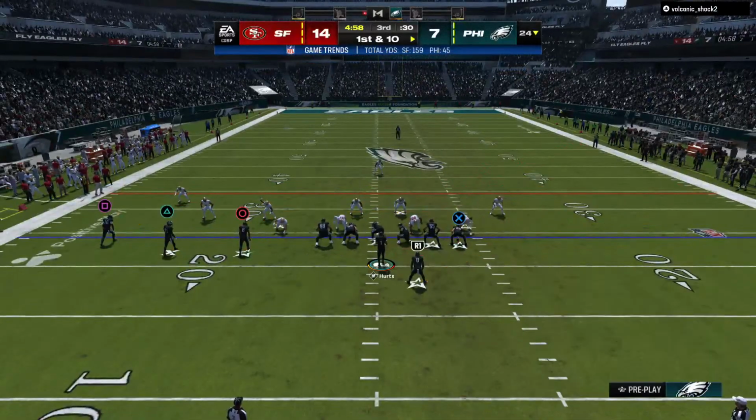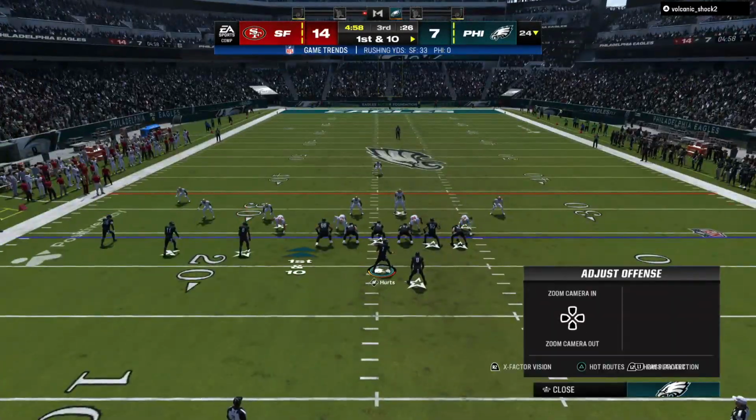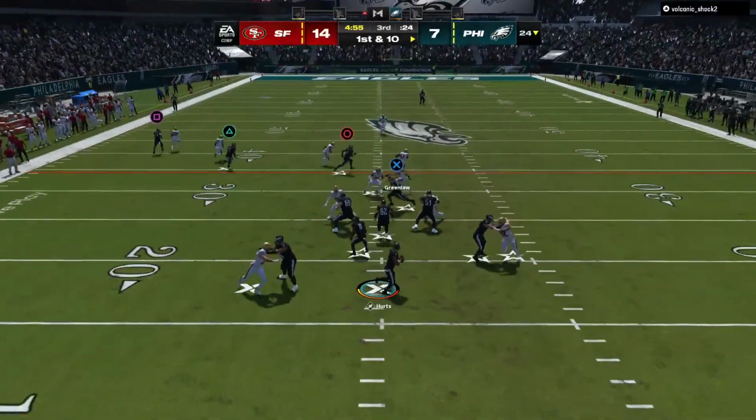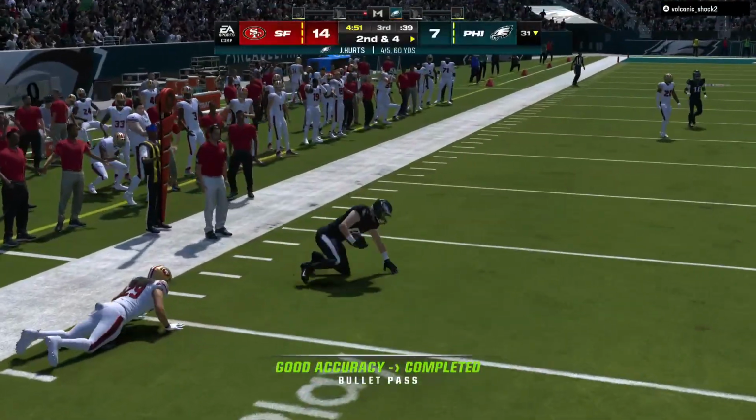Already at the line, this Philly offense set to go. Well, Charles, we saw a pretty entertaining first half, close ball game. Remember there toward the end of the second quarter, the opposition scored to take the lead. Now we'll see if these guys can get a score of their own to regain that lead.